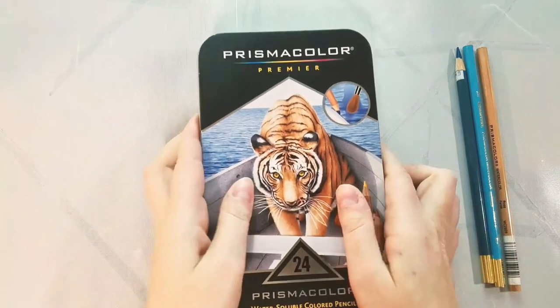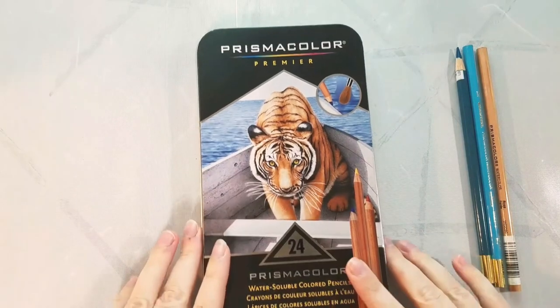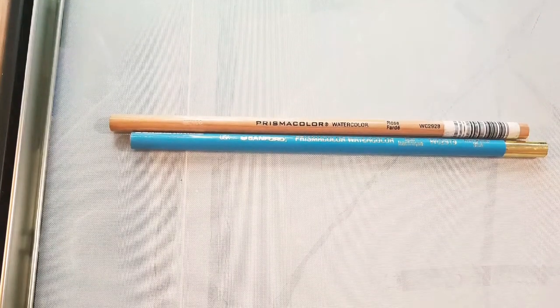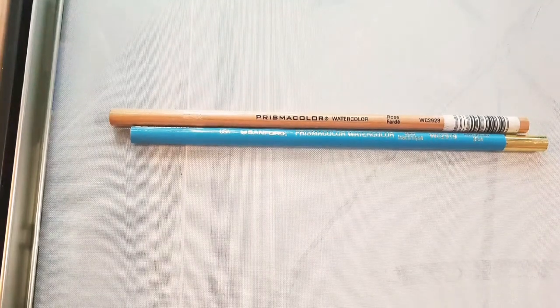Prismacolor products have changed a lot over the years, which is why I tend not to review Prismacolor products. It makes information inaccurate fast, and without being able to reach out to the company for additional information, it's hard to find correct info.